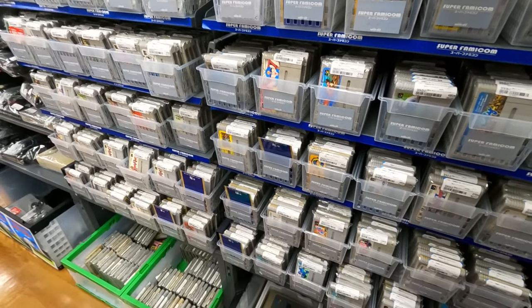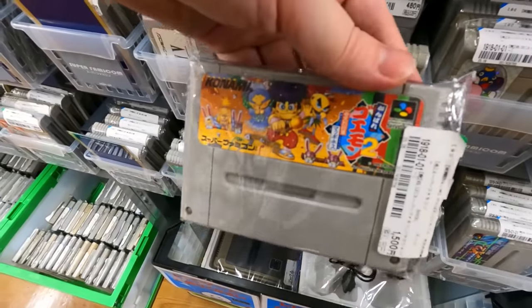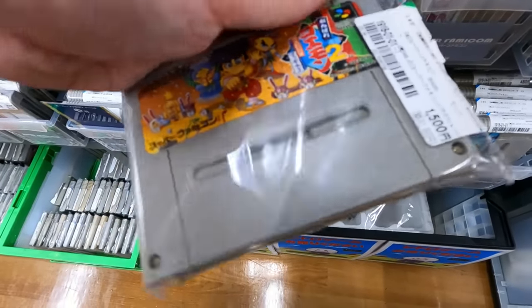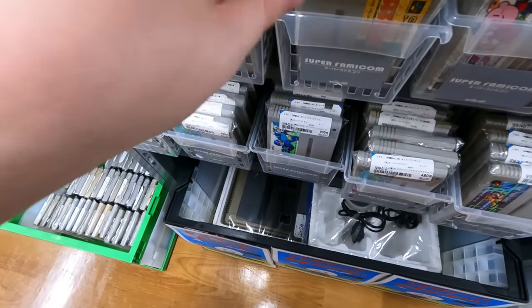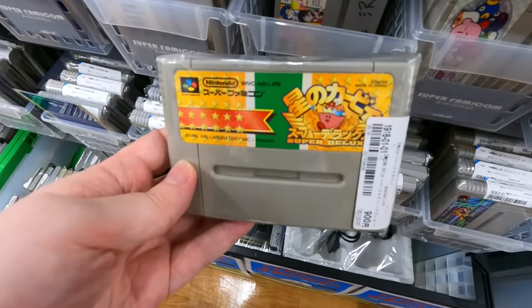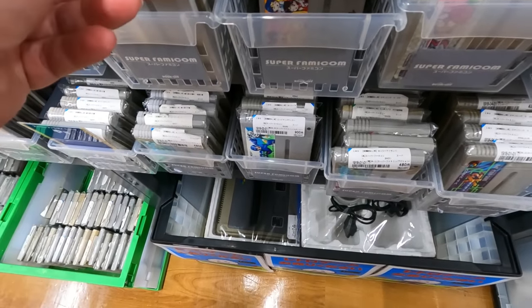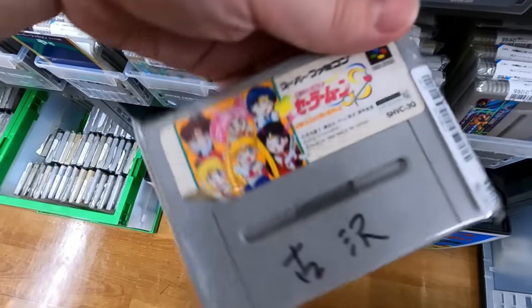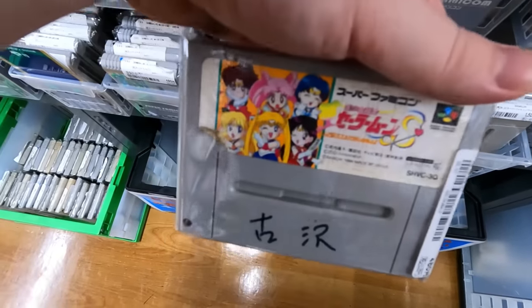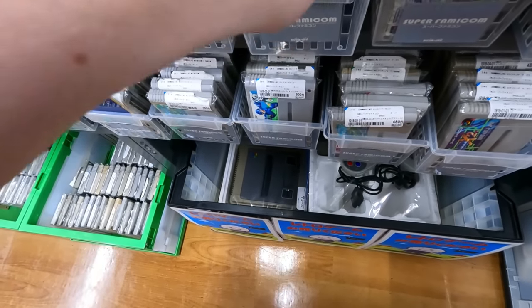And looky here, we got a whole lot of Super Famicom games. I want to take a look at some of the better ones here. 1500 for this Gambare Goemon 2. One of my favorites, Super Famicom exclusives. Kirby's Superstar or Super Deluxe. Get a whole bunch of fun games in there. Sailor Moon S with some kid's name on it. So it's 480 yen. Again, that's another one of the puzzle games, which I'm less interested in.